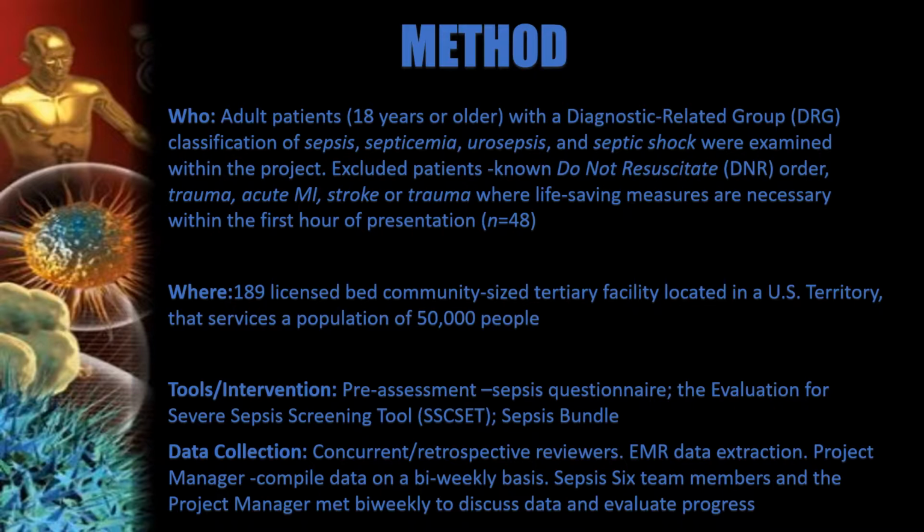Within the bundle intervention, it was very important that we not only drew labs to determine what their lactic acid looked like, and that determined their tissue perfusion. We also started antibiotics, and we wanted to make sure that we drew the labs prior to starting the antibiotics. Those patients that required fluid, then we started crystalloid fluid on those patients. Also, if those patients required any type of oxygen administration, then that was started as well. So once the sepsis bundle was implemented, it was completed within a 3-hour time period.